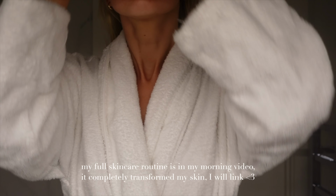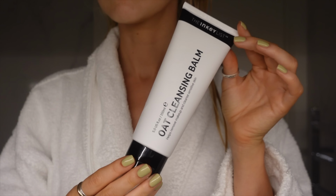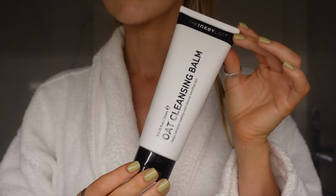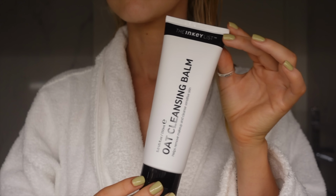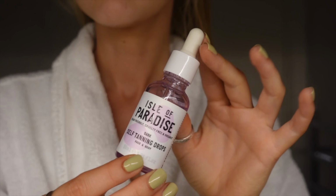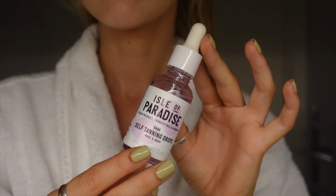My evening skincare is pretty much the same as in the morning, with a couple of exceptions. Firstly, I like to use this oat balm cleanser in the shower. This removes my makeup, but it also acts like a face mask if you leave it on for a little longer. Secondly, in the evening, I add a couple of drops of tan to my moisturiser. I'm a big fan of the Isle of Paradise one.